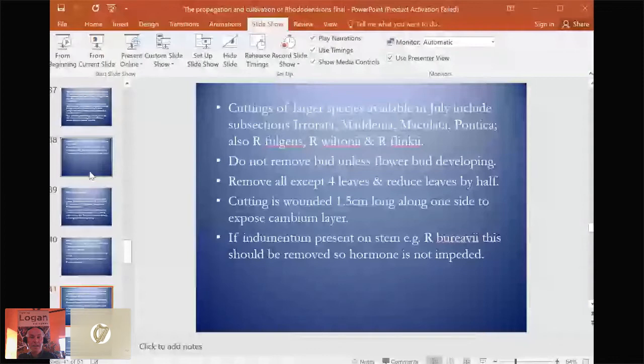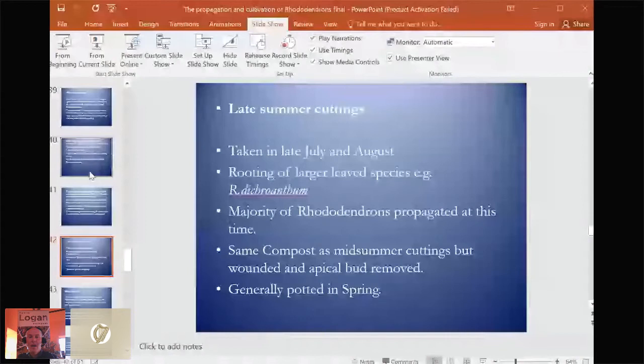In late summer, July and August, slightly larger species, Dichroanthum, are generally taken. We use the same compost as the midsummer cuttings. These are generally inserted and then potted in spring, and you can always tell when they're rooted when they start to grow away again.